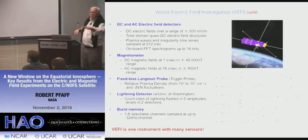I'm happy to share all this later, if anyone wants the slides. But basically, we had one electronics, one instrument, but with many sensors. They were all controlled in one spot, the burst memory. I really learned all this from Chuck Carlson and Pfaff, that you really want one central location to capture high speed and high time resolution data.